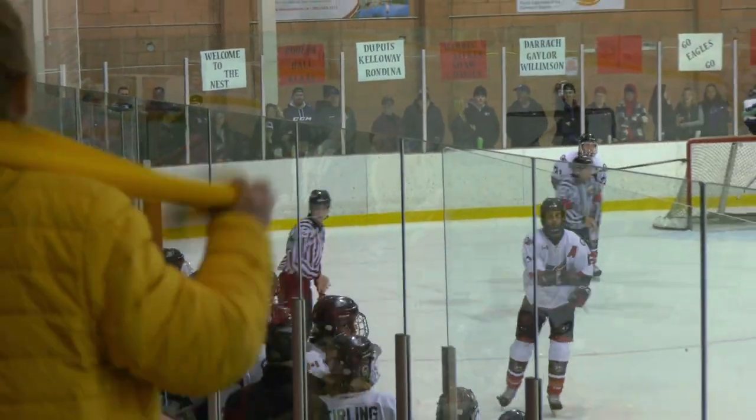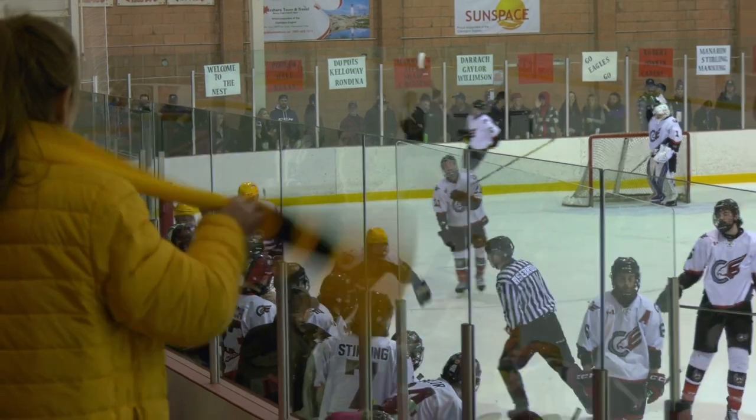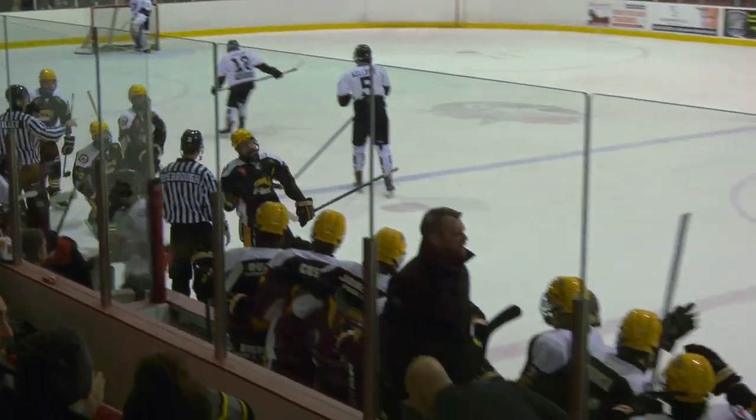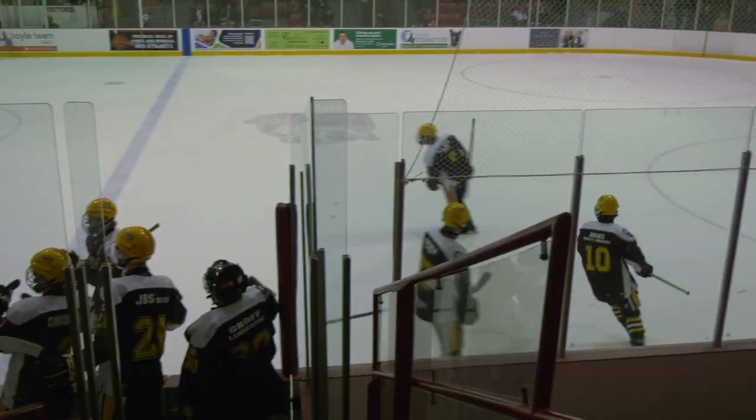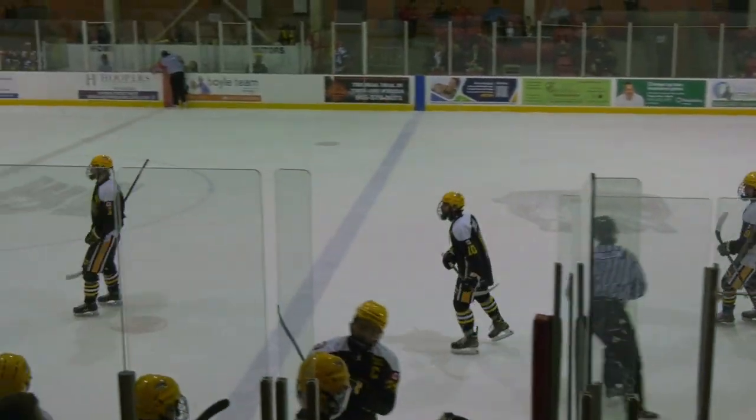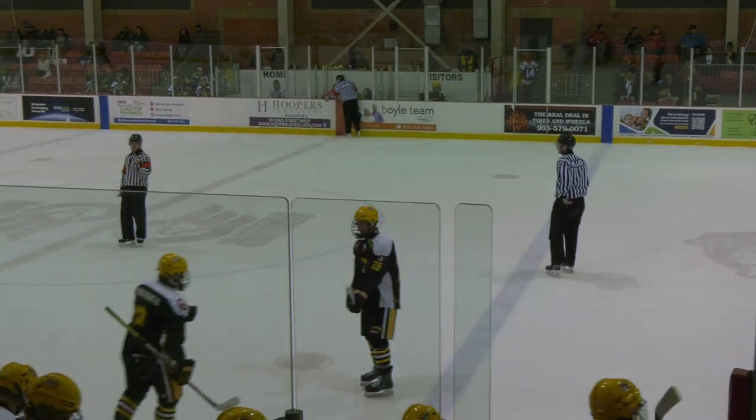Your Uxbridge Bruins take a 1-0 lead here with 1:01 to go in the first period. It's an Uxbridge goal scored at 1:01 to end the first period. Goal scored by number 5, Quinn Meek, assisted by Anthony Lamena.